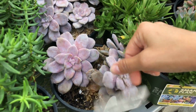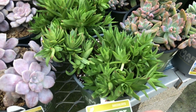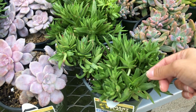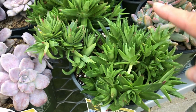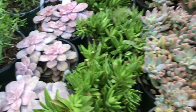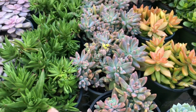Graptopetalum Pentendrum. But this one supposedly says that it's Campfire, but I have Campfire and it does not look like this at all. This looks very different. I don't know. Can you guys tell me what you think it is? If it is Campfire, why does it look so different than mine? I would like to know.